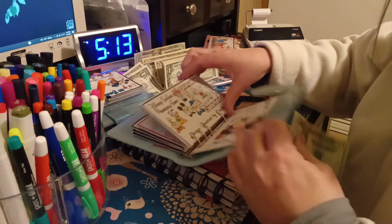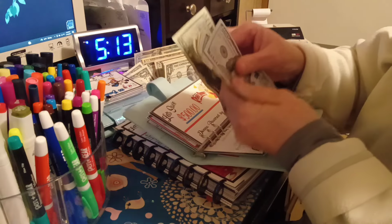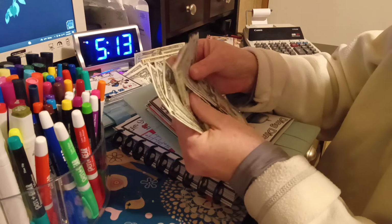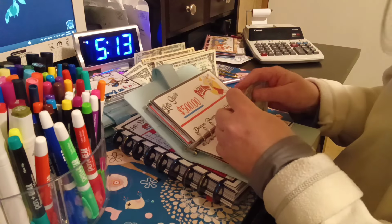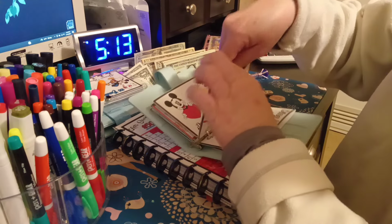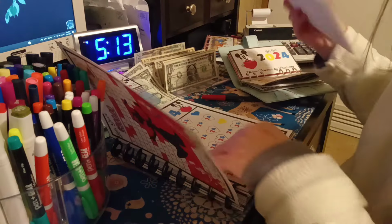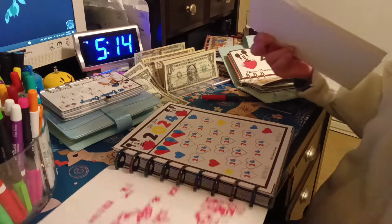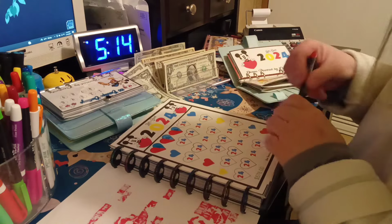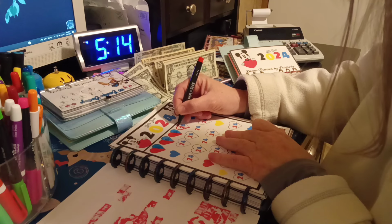Going into Roger Rabbit. Oh, I think I got that turned around backwards. So now in Roger Rabbit, we've got 100, 200, 20, 21, 22, 23, 24, 25, 26, 27. $227. Yeehaw! All right. We got that did. Since we're already in here, we're going to do the 2024. We're going to color in half of one of the hearts. And if I have enough at the end, we'll come back in and maybe do the other half.